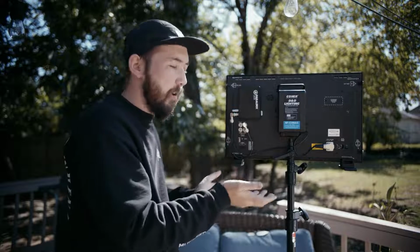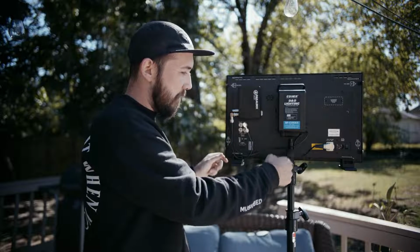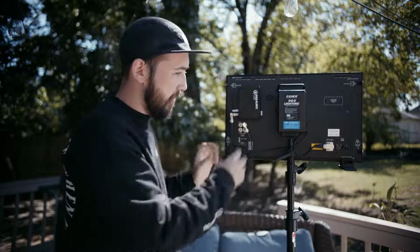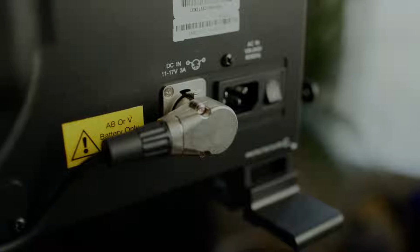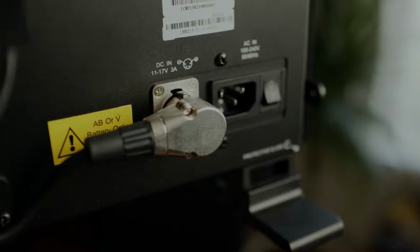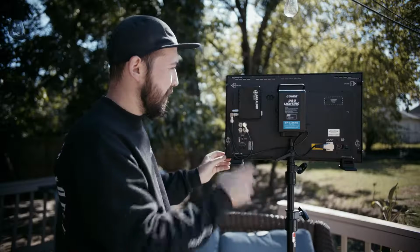It's secure, I mean, it's not going anywhere, but it's not as sturdy and straight as I would like. This little knob comes off here and it goes inside the case with everything. And this little D-tap right here is very simple. It powers the monitor like that, or you can run it into AC power into the wall if you just want to run it that way. It's a very simple back.